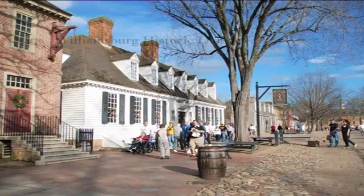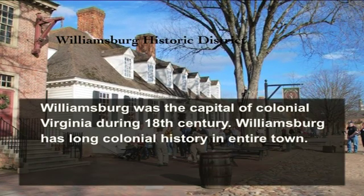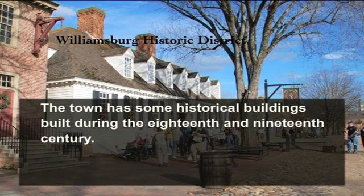Popular tourist attractions in Virginia state are Williamsburg Historic District. Williamsburg was the capital of colonial Virginia during the 18th century. Williamsburg has long colonial history in the entire town. Williamsburg, the whole city, is just like a living museum telling the stories about colonial America and the revolution for independence. The town has some historical buildings built during the 18th and 19th century.